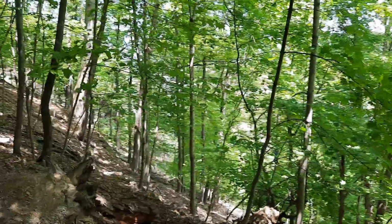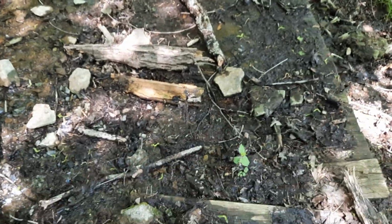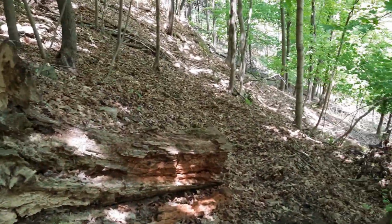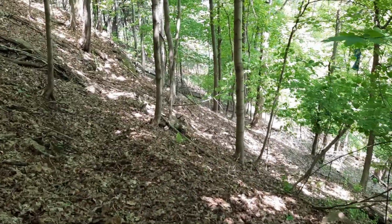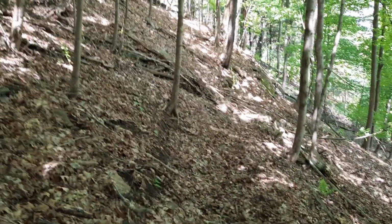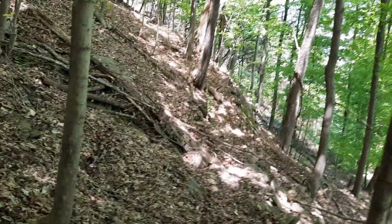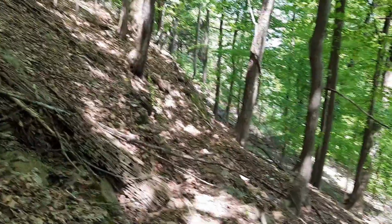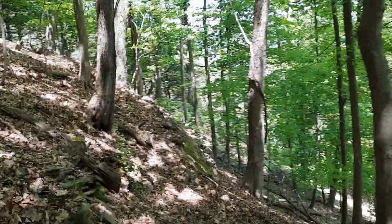But it says the old... wow, this looks pretty rough here. I don't know if I should walk on this bridge. I don't know how safe it is. The original entrance to the rolling mill mine, I guess it operated from 1856 to 1931, and it was owned by the Cambria Iron Company. But the original entrance, I guess, is supposed to be still visible.